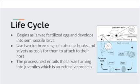Usually they have 2 or 3 rings of cuticular hooks and stylets. They use those as tools to attach to their host. So Nematomorpha can be parasites, and those organisms would attach to their hosts using the tools that they have. In their life cycle, usually for Gordian eggs, it would take 1 to 2 weeks for the period to occur.